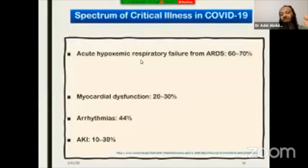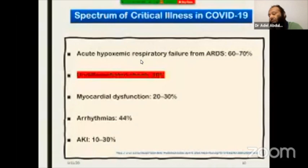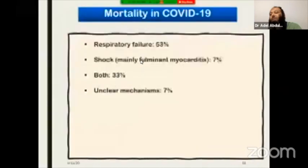Okay, what about undifferentiated shock? 30% got admitted because of undifferentiated shock. Mortality rate in COVID-19, according to the recent literature, though the outbreak is still new: the mortality related to acute hypoxemic respiratory failure or acute respiratory failure is near 50%. Shock, mainly the fulminant myocarditis, 7%, and still unclear mechanism from bleeding or hemorrhage or other causes, 7%.